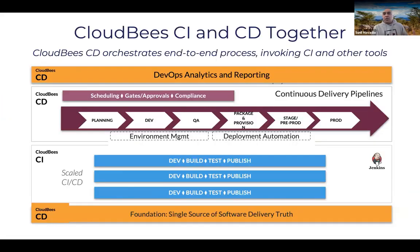So with that said, you know, CI and CD come together in this form. So you have CI providing you with those fast dev, build, test, publish pipelines, and CD providing you with those scheduling, gate approvals, compliance, and providing you with a standardized release mechanism and deployment automation and environment management, all in a single package. At the end, obviously, is the DevOps analytics and reporting that comes built into CloudBees CD.